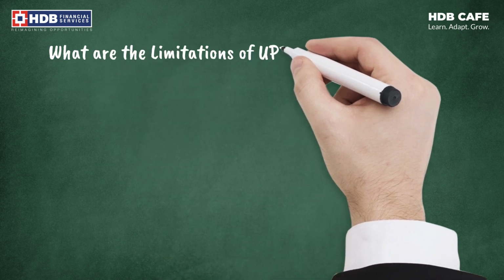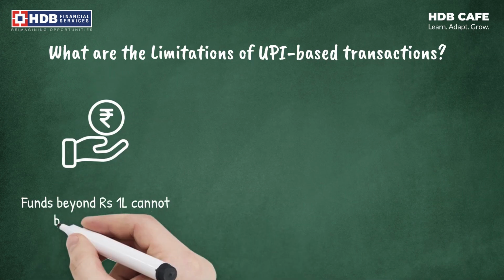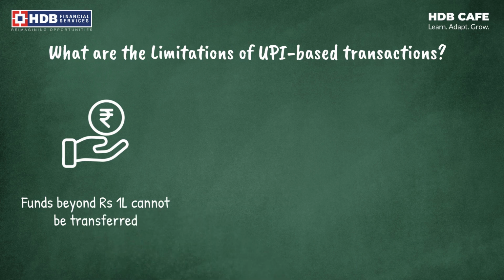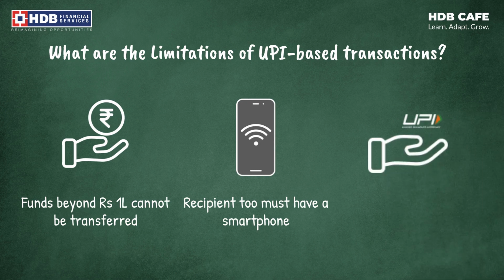What are the limitations of UPI-based transactions? Funds beyond rupees 1 lakh cannot be transferred. Recipient too must have a smartphone. Slow adoption.